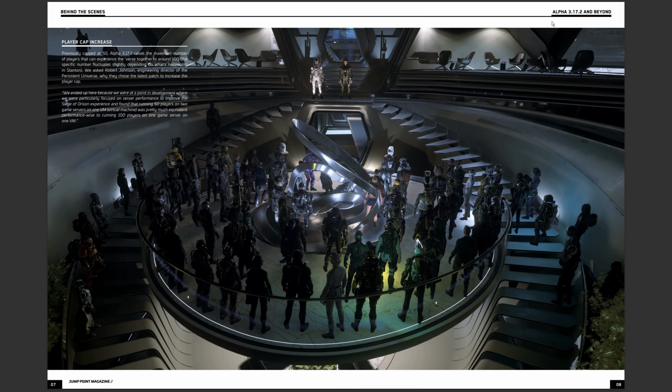So behind the scenes, player cap increase. When I first started playing this, I started playing at 3.17.1 and the player cap was 50. And so basically a group of people got together and all got onto one server and invited each other in, and then all got onto this one 890 Jump ship to see how the server would cope. And so that's what this picture's from.